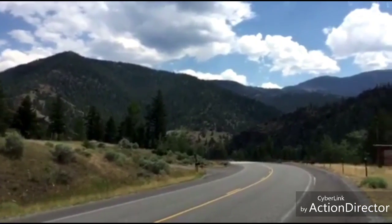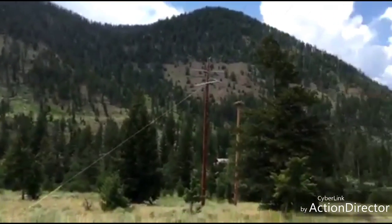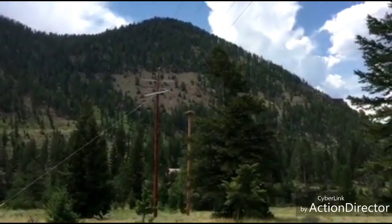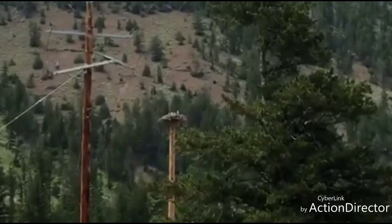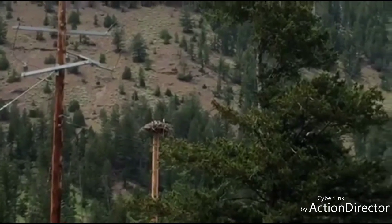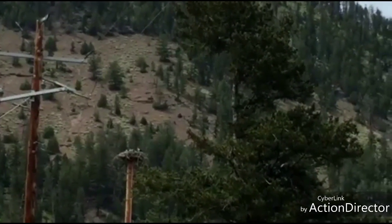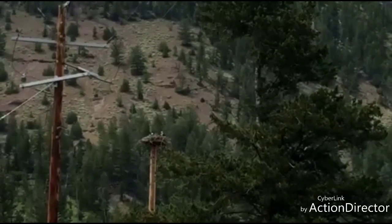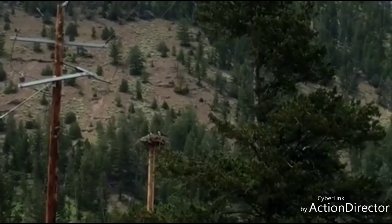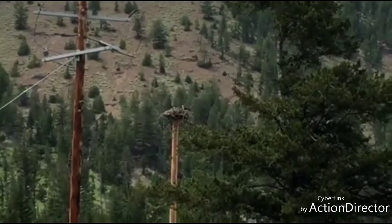So we have just come from that way, and we were coming down, and we saw an eagle nest, and there's baby eagles. Oh, just kidding. They're osprey, I think. I can't tell. Yeah, they look like osprey. But they're babies! So cute.